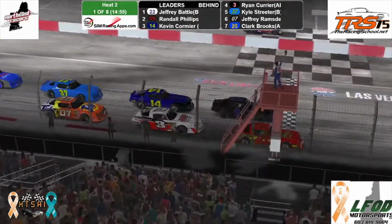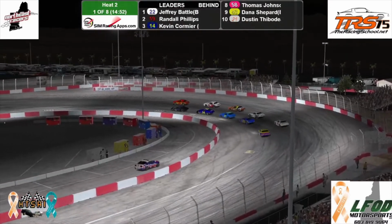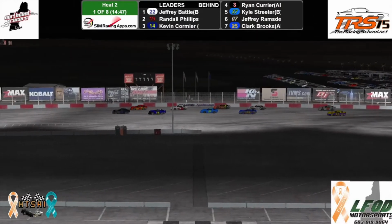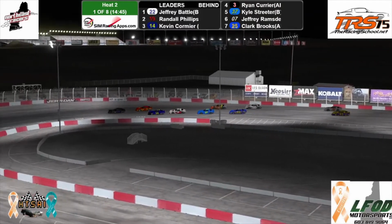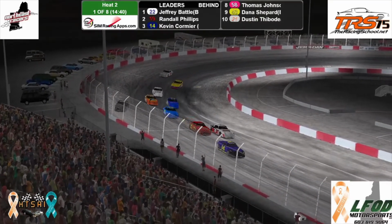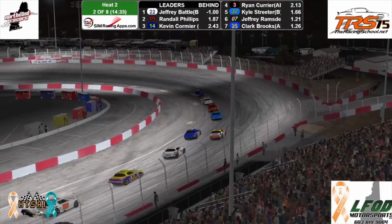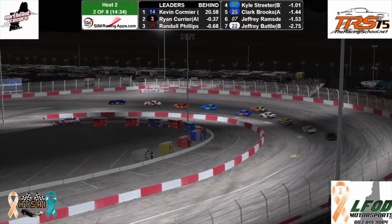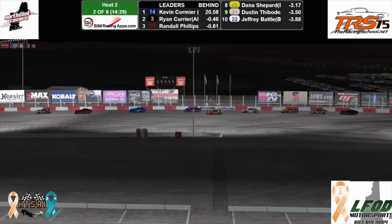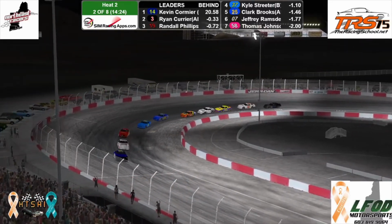Green flag is in the air. Jeffrey Battles leads them down into turn one, but it looks like Mr. Randy Phillips has got one heck of a run to the outside. He clipped the wall. He manages to keep it going straight, but now he's going to have to deal with the 14 of Kevin Cormier to the inside. Oh no, he's wrecking on the front straightaway. They managed to keep going straight, but we had cars going backwards very quickly there. It looked like Jeffrey Battles in the 22 just got tapped. He was loose getting off the corner, got a little tap, and now he is to the back.